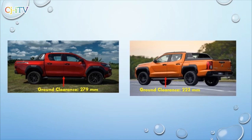So kung medyo prone yung areas nyo, guys, ng baha, then probably the Hilux Conquest is the best choice here. No? So, pero pag gusto mo ng Triton Athlete, then pwede mo naman siyang i-lift up, no? Para hindi siya agad masisira pag mayroong baha.